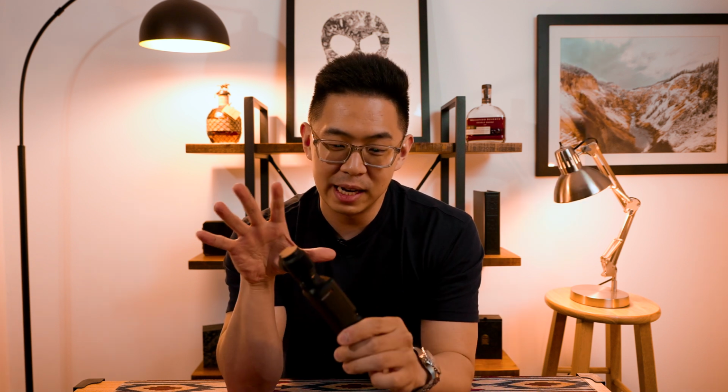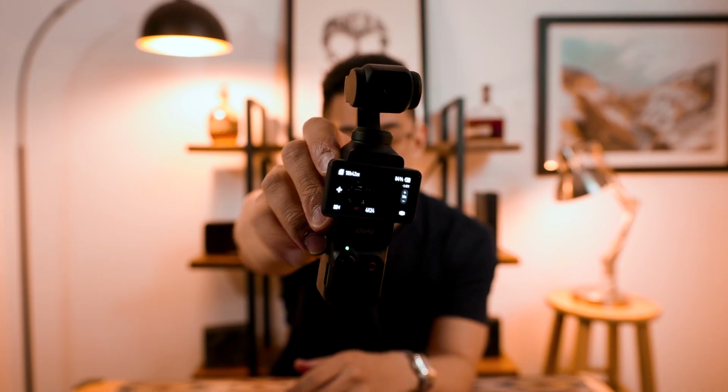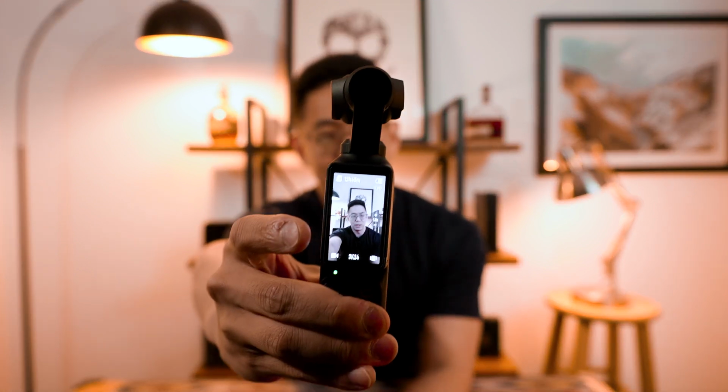But with that being said, if you want to find some way to document your travels and not use your phone, I think this is perfect. It's great with friends. You don't need to use a camera. They can just pick it up, turn it on. You can use this in a horizontal aspect, so that's pretty cool. And if you're into content creation for vertical shorts and stuff, I think this is really, really great to use.